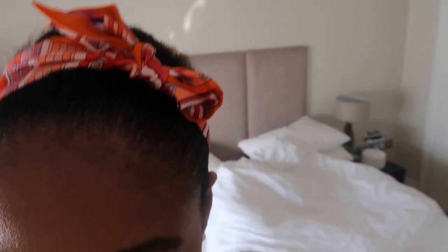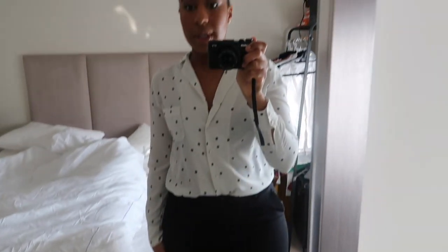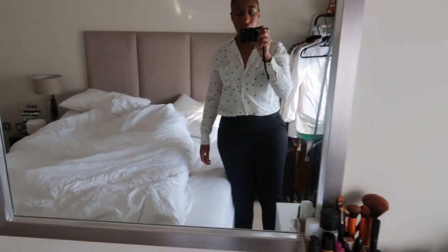I'll show you my outfit. I'm wearing this bandeau from Hermes, shirt from Sezane, and then pants from Uniqlo. These are the only pants that fit me for now, so that's what my outfit of the day looks like.